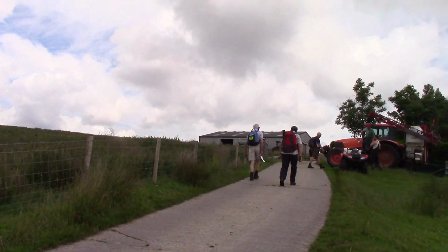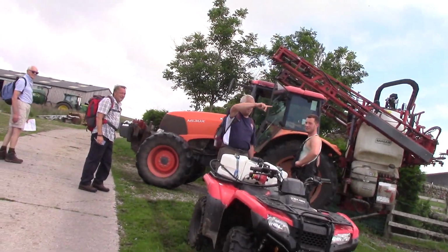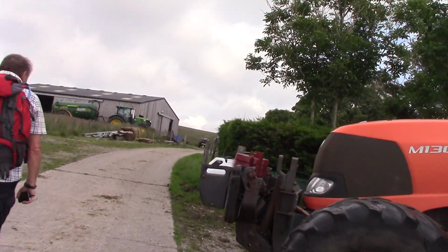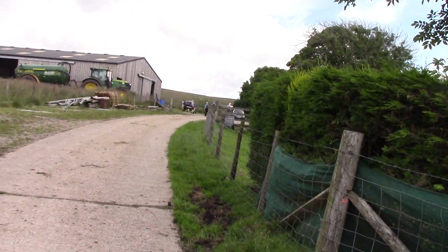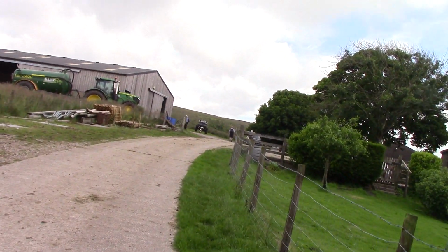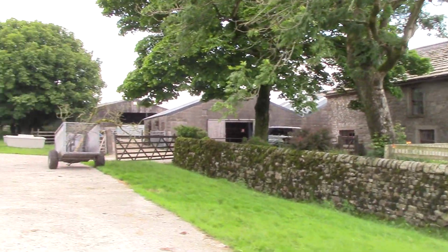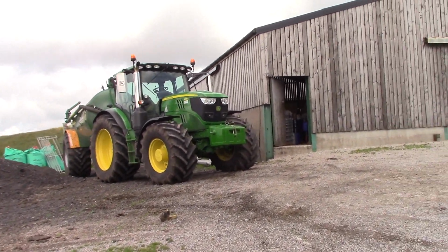This is the farm where we actually set off from this morning, so we're not so far off back. This is Andrew, he knows these people. He's having a bit of a natter. Bit of a pull up here when you're jiggered. That's the tractor we saw this morning and the barn where the cows were.